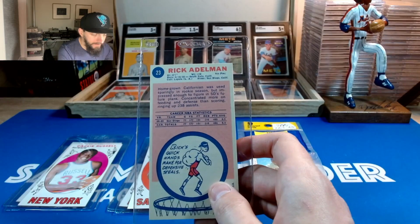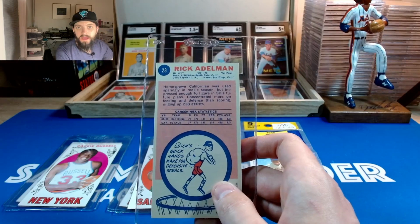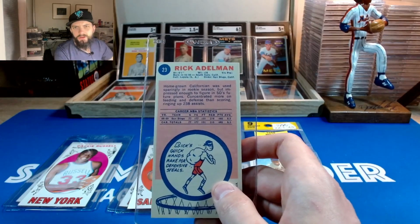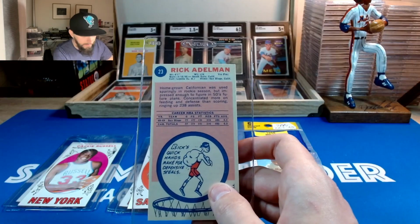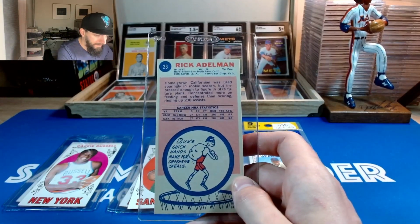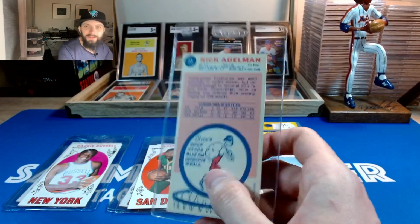Concentrated more on feeding and defense than scoring. So yeah, obviously he only had 6 points average, which is kind of expected of a rookie. You don't expect a rookie to be a breakout star unless, for some maybe. But great coaching career. Rick's quick hands made for defensive steals. So gotta love it. Rick Adelman.